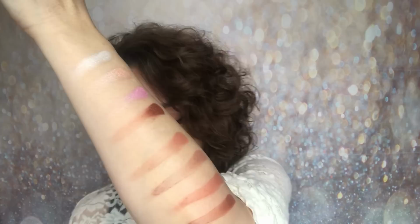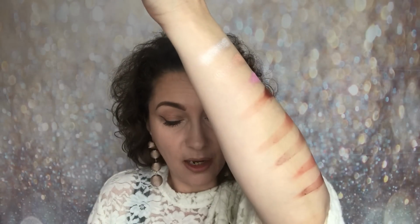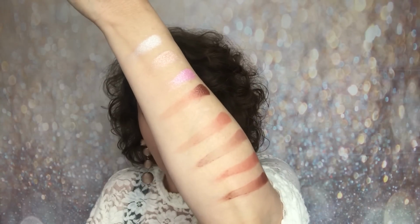Now actually, as with a lot of the other products that I've been testing out from the brand, these look a little bit, not a lot different, but a little bit different in the pan than they do when you swatch them. And I think I can really get away with applying quite a few of these to my face.